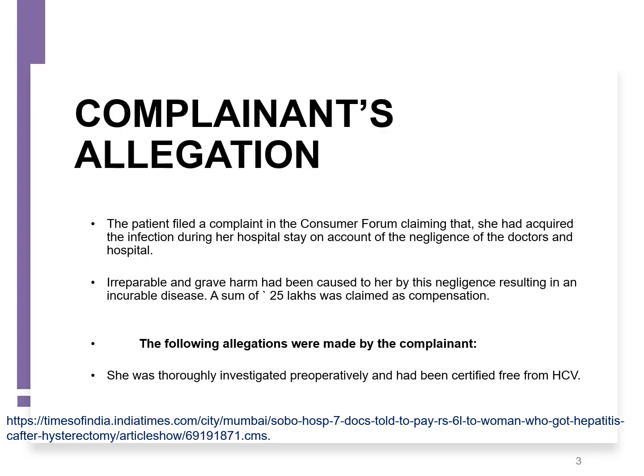Patient complainant's allegations: the patient filed a complaint in the consumer forum claiming that she had acquired the HCV infection during her hospital stay due to negligence of doctors and hospital. Irreparable and grave harm had been caused to her by this negligence, resulting in an incurable disease. A sum of 25 lakhs was claimed as compensation. The following allegations were made.